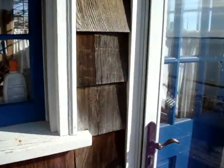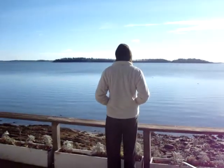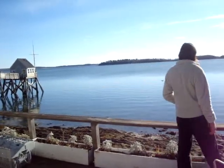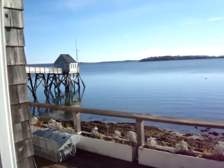Oh, isn't it beautiful? And I think that's it. So, as Jamie waves goodbye and goes back to the West Coast, we say goodbye to our little dock, our little ocean. Bye-bye.